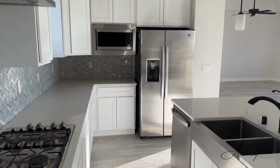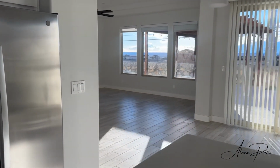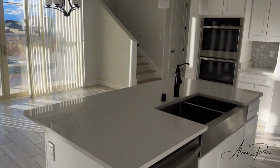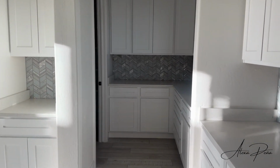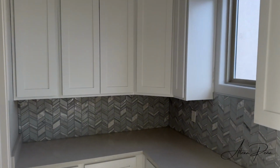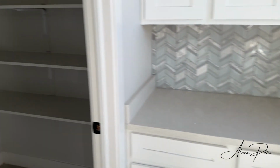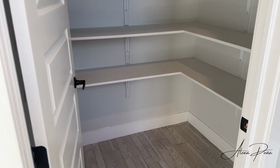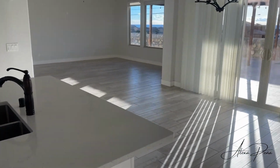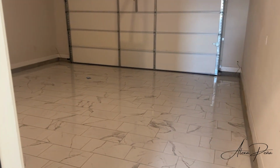So here we're going to have, we said we're gonna make the obvious comments, your kitchen with your quartz, your barn sink. We're gonna have your dishwasher over here, your oven. And then over here, we're gonna have a separate nook for your pantry. Okay, so they actually added tile in this garage.